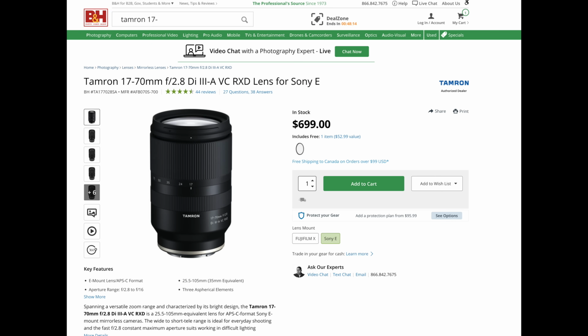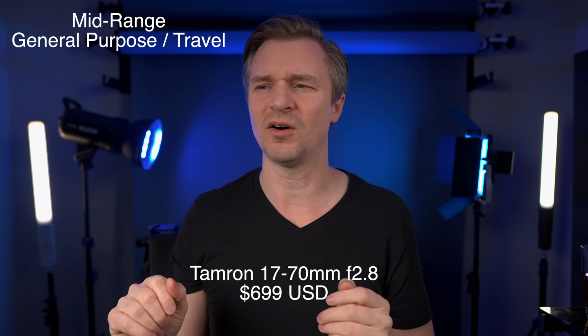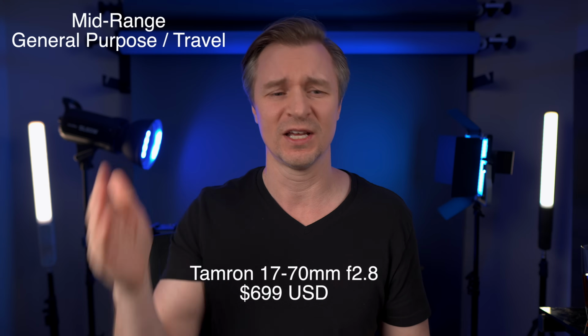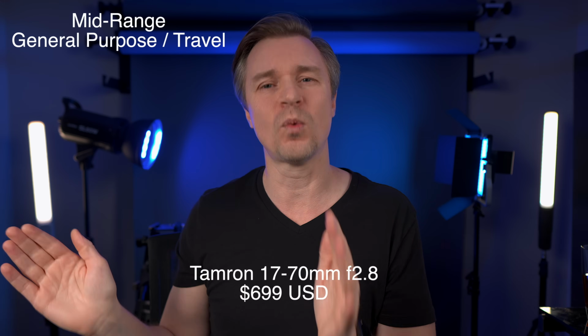Another big recommendation is the Tamron 17-70 f2.8. 2.8 all the way through from 17 to 70. Huge focal range to have 2.8 all the way through. Fantastic. Again, you could just stick this on your camera and never take it off. You could use it for studio work. You could go out and shoot portraits. You could do whatever you want with this lens.